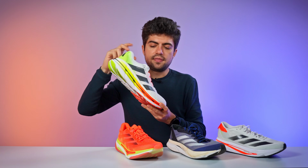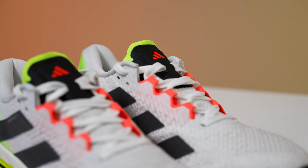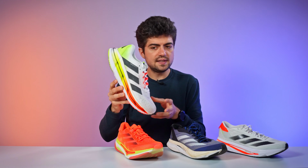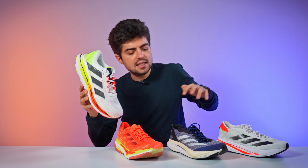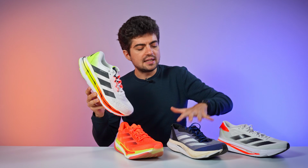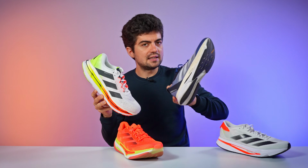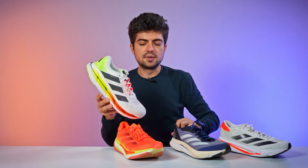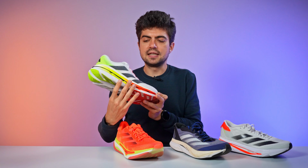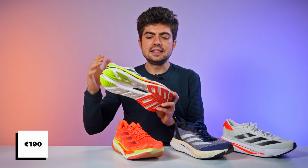The upper is the thickest of all of them and the more plush when it comes to the padding around the heel. It's probably not a heel that will work for everyone, and it's probably not a fit that will work for everyone in general. It's a more snug fit compared to the other shoes, with the Supernova Prima having the more relaxed fit and the two Adizero shoes a snug fit, but with a bit more room to play with thanks to that lighter and less thick upper on the Boston. This is a bit more snug and a bit more narrow, so keep this in mind if you're picking this shoe. At 190 euros, this is the most expensive shoe out of the four, and it adds to that premium feeling about it.